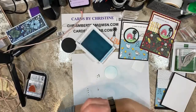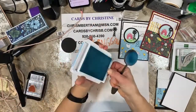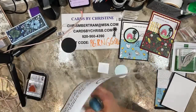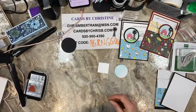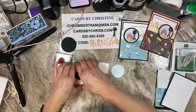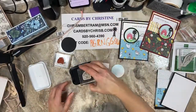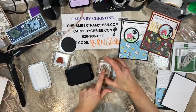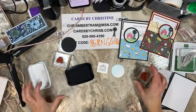All right, so you've got your sky here. So that's it for the Balmy Blue. Nothing else needed for that one. And then what we're going to need is the Memento ink. And we're going to stamp our little barn in Memento on that little scrap. That's it for the barn.